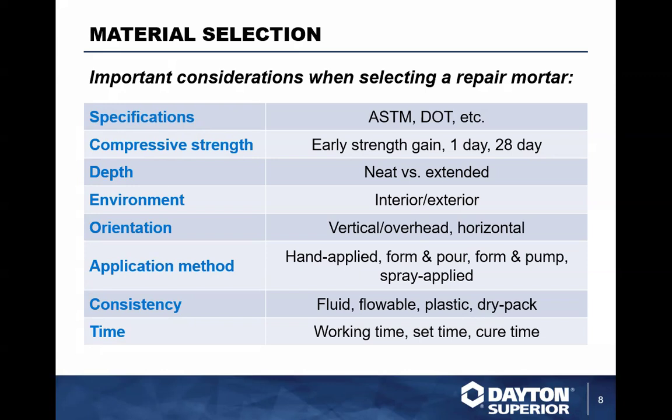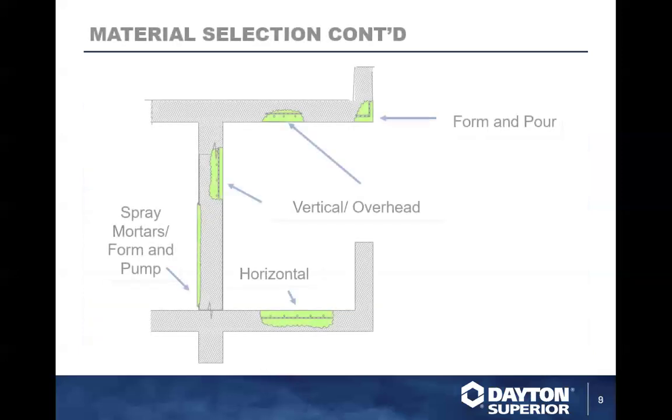So all these items here, the specifications and the compressive strength, the depth, you don't need to remember any of this. What you need to remember is when you're going into a repair job, find a repair product that does what it needs to do in order to accomplish the repair. Otherwise, once again, we're wasting time.